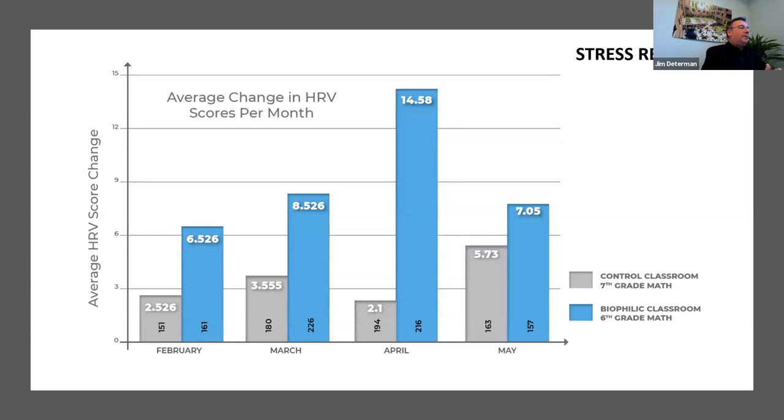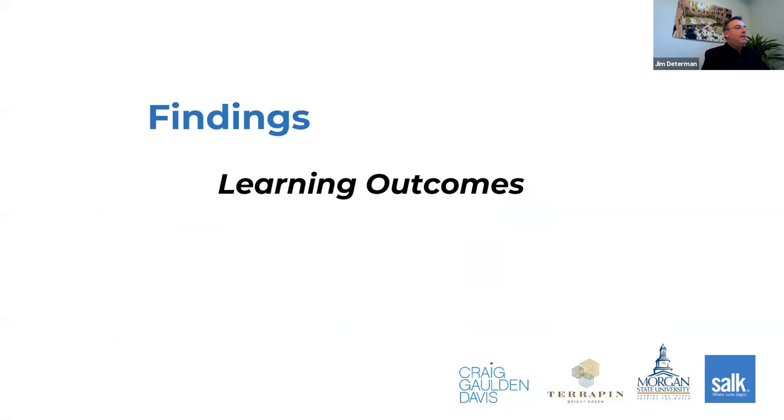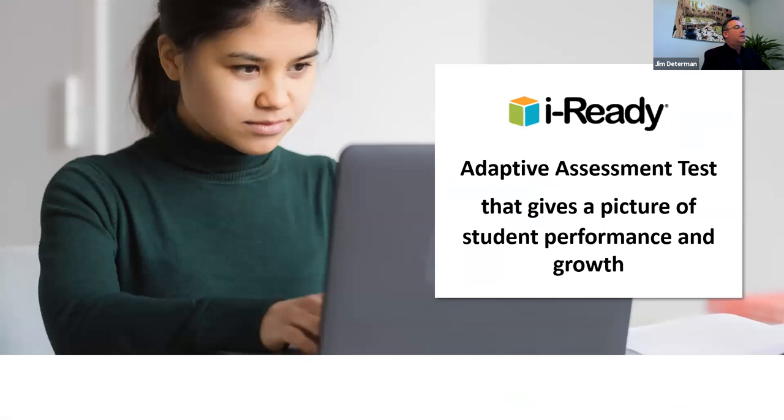Then we looked at it per month. Look at how it accumulates over the month. What kind of stress reduction? And how does that impact the student's performance? Significant stress reduction over the month. So here's the real red meat, learning outcomes.